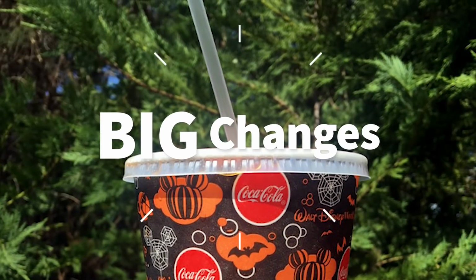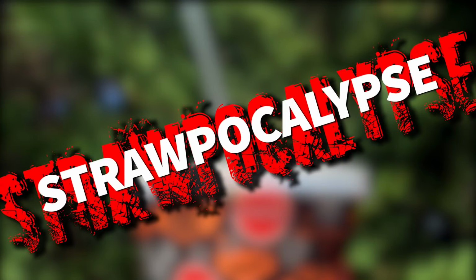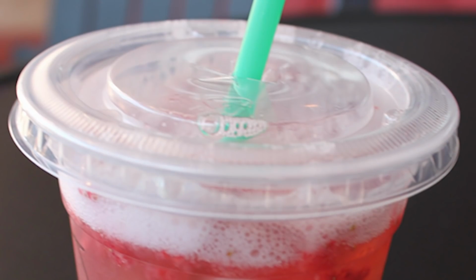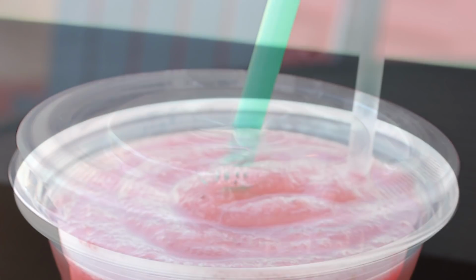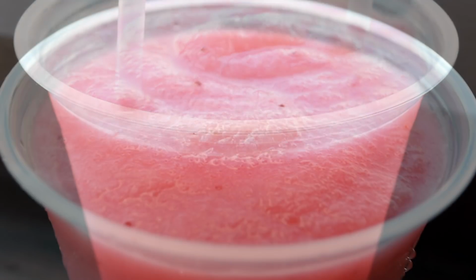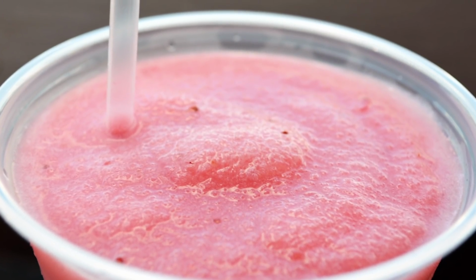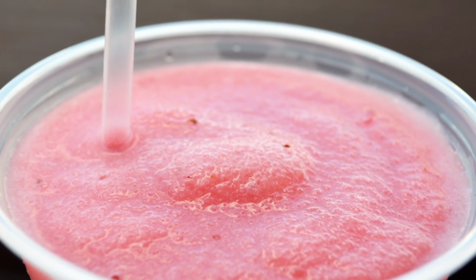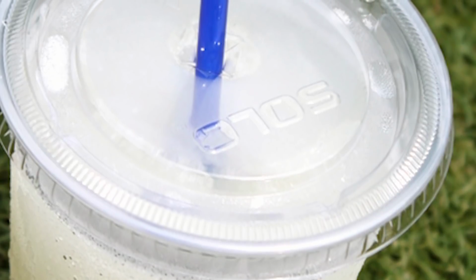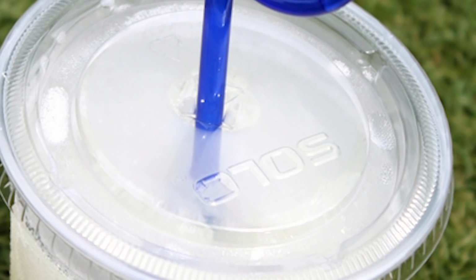All right, so here's some more big changes that happened at Disney World this year. No more straws. Straw apocalypse happened in Disney parks, and that happened in Disneyland and Disney World. They made a pledge to get rid of single-use plastics by the end of 2019. And so you start seeing those plastic straws not being offered with drinks unless you go get one yourself, so it's not automatically put in your drink. Lids are no longer available unless there's a special request or some sort of a medical issue where you need a lid for your counter service cup.